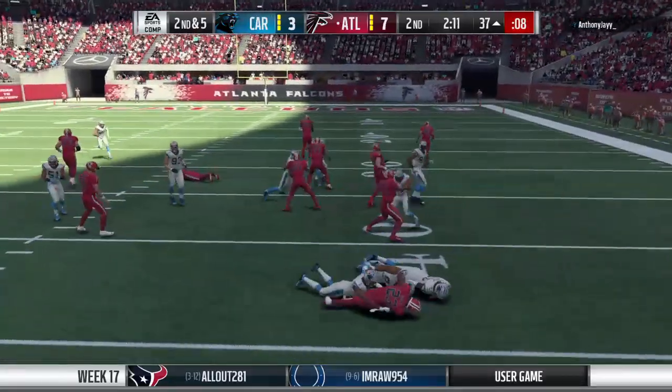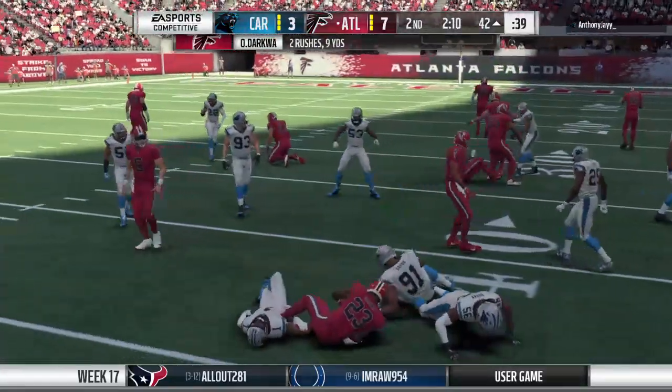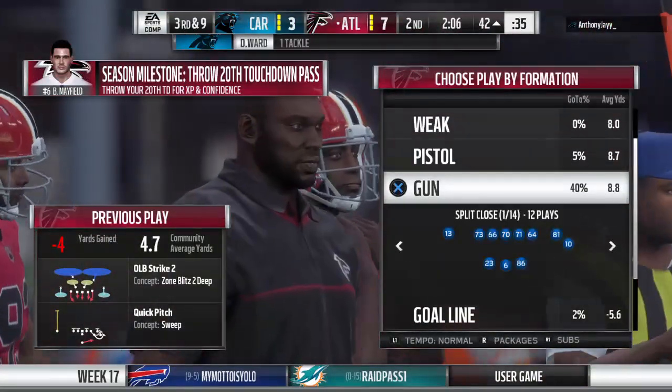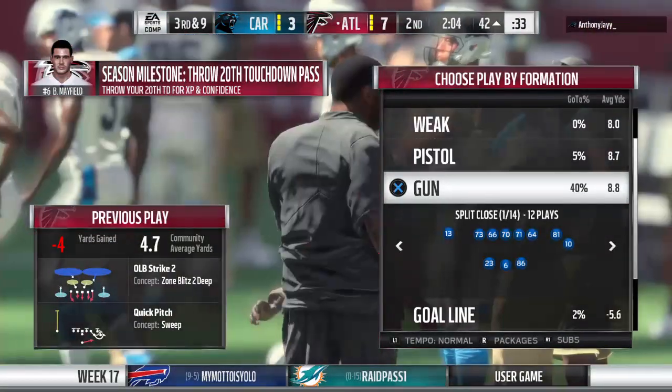Now they'll run it on the toss. And this one's going to go the wrong way. Losing yardage back at the 42. He lost 4 there, and it's 3rd down.